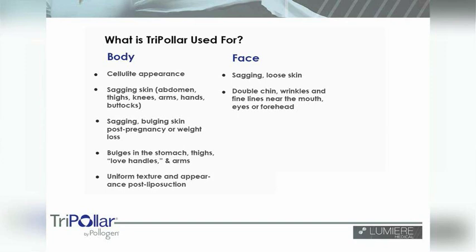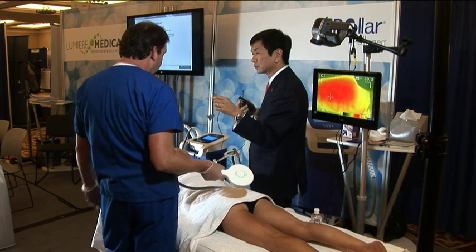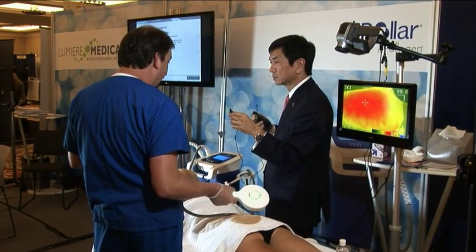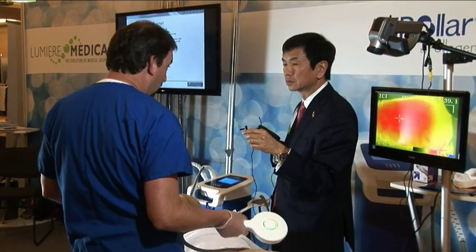We use it for love handles. We use it for sagging skin. Maybe the double chin area is a good area. Around the eyes, certainly. Are there other areas that you guys use it for? Basically, your epidermis is your epidermis. Yeah. This machine will work on any portion of your body. Hands are another place that women like a lot.